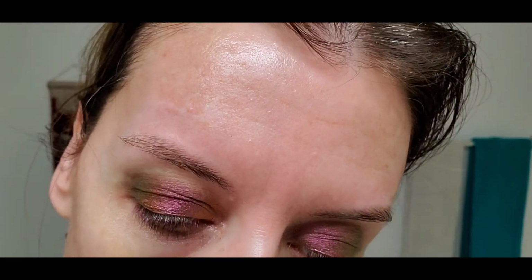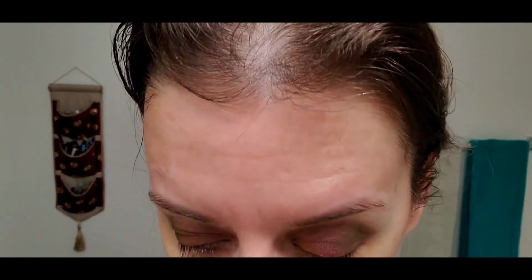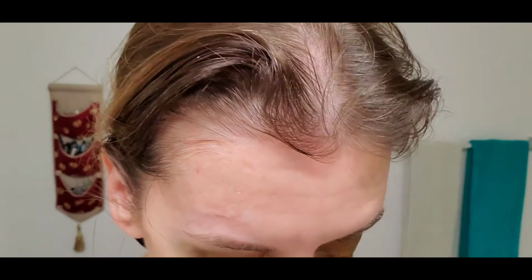On the other eye here, and you need very, very little product and you get a lot of payoff there. So I don't know if you can tell, if I move. I hope it catches, but sometimes it's gold, sometimes it's red, sometimes it's dark. Quite the effect here. So obviously it's a loose eyeshadow, so you need to take away any fallout with some micellar water.